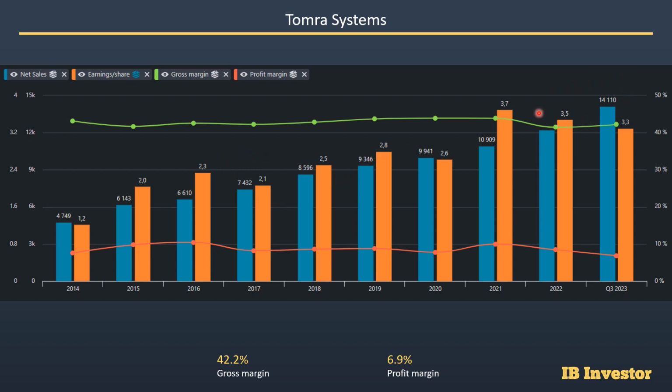We can see, though, that for the past 2 years and the most recent quarter in 2022, the EPS has been on a decline, 0.4 Norwegian kroner less compared to 2021, so not so good. However, if we check the gross margin, we can see that the company sits at a very healthy 42 to 43% gross margin, which is very good for an industrial company.